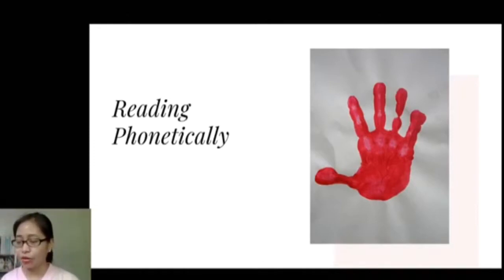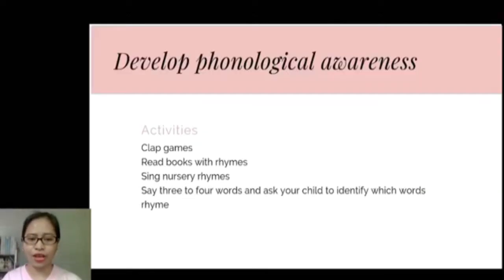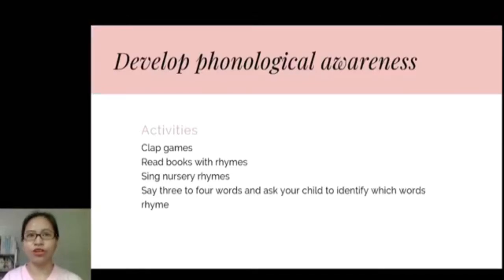Like the word car and far, right? So they are rhymes. It's better to develop the child's hearing so that they can distinguish the difference between the word far when they hear it and the word car when they hear it. Okay, so that's rhyming already. So that's phonological awareness. So what are the ways that we can develop phonological awareness?